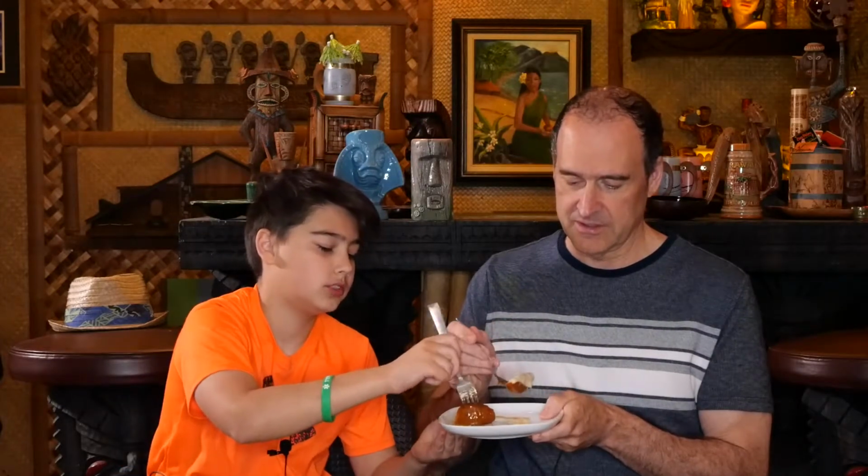Wonderful amount of ginger flavor. It tastes very Christmassy to me. I don't know, is this more traditional around Christmas time? It just reminds me of Christmas for some reason. All right, now I'm going to dip it in the custard, the Ambrosia Devon custard.